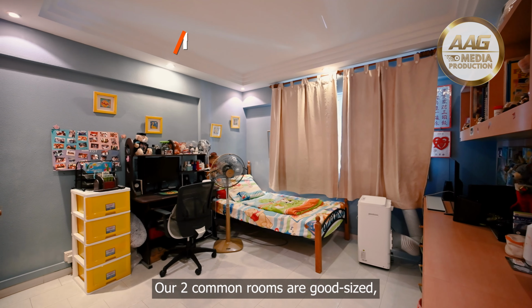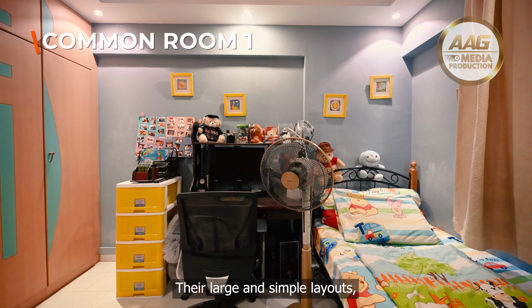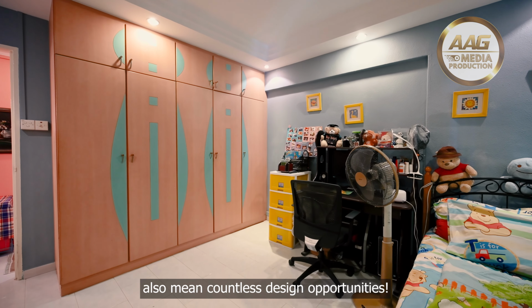Our two common rooms are a good size, easily fitting queen-size beds. They are large, with simple layouts and no odd shapes to hinder furniture placement. Also means countless design opportunities.